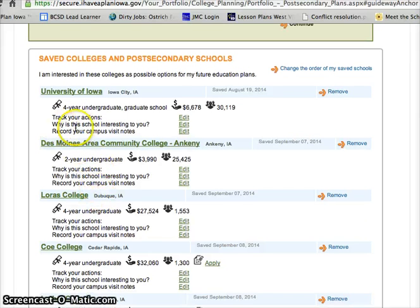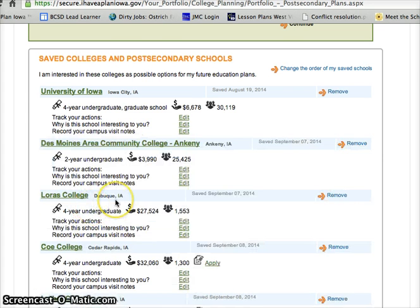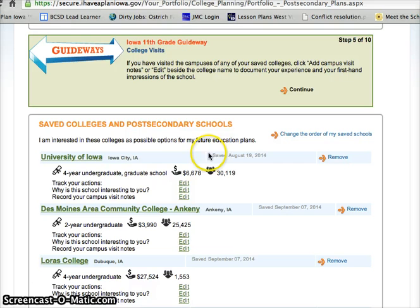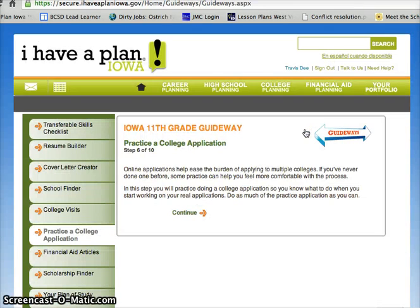But if you've gone on a campus visit, let's say I've been on campus at the University of Iowa, I can go ahead and edit that and add my own firsthand notes, my own reflection on what that experience was like. So when you're ready, you can take a look at that. You can change the order of your saved schools, but when you're ready, you can just go ahead and continue after you've reflected on your college visits.